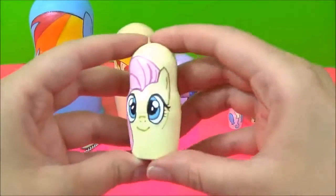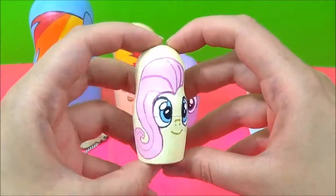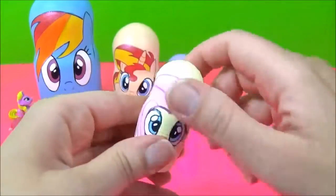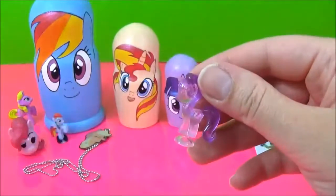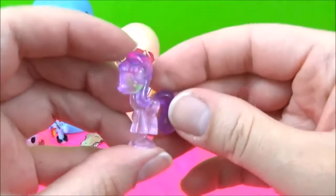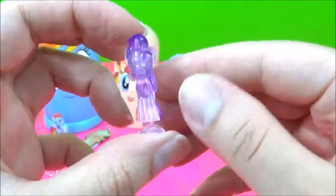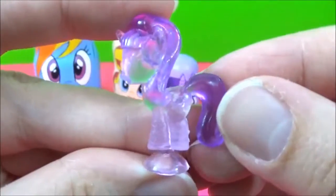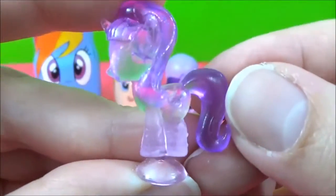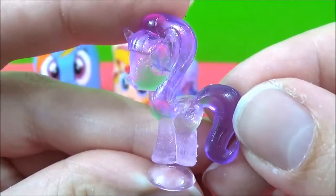Okay, now it's time to see what's in this adorable Fluttershy nesting doll. It's a Crystal Starlight Glimmer Squishy Pop. She is looking awesome. It's not that clear, but can you see her cutie mark?